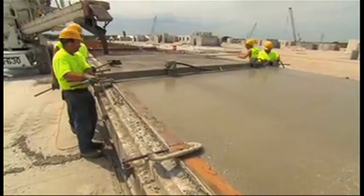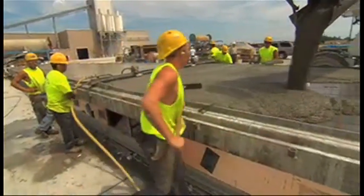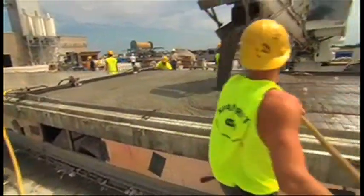We do use self-consolidating concrete for our double T's. We feel that it gives us a better finish. We feel that it's easier to place. Takes less labor, less strain on the labor to place that concrete.